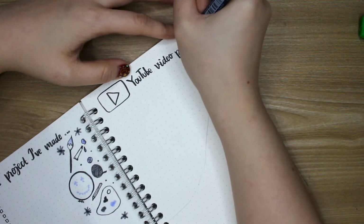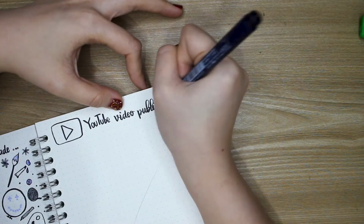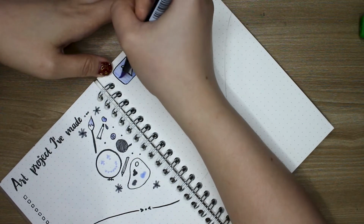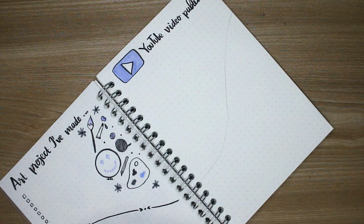On the right page, I'm making this YouTube video tracker. This is not a goal page per se, so it's more like a tracker to see how many videos I publish each month.